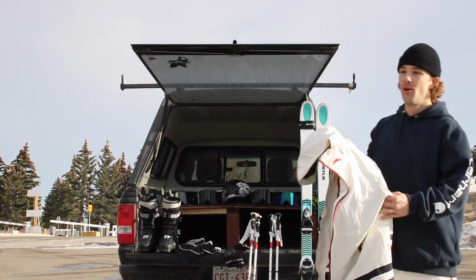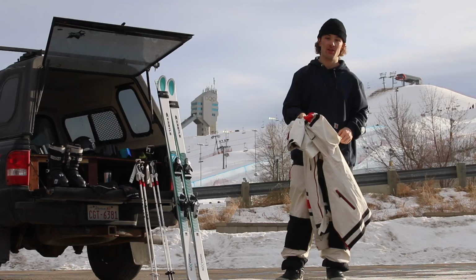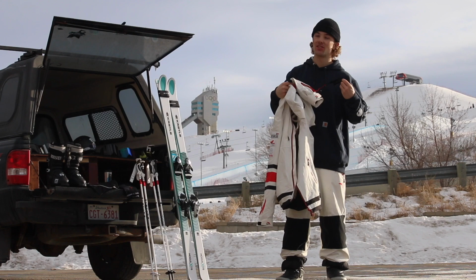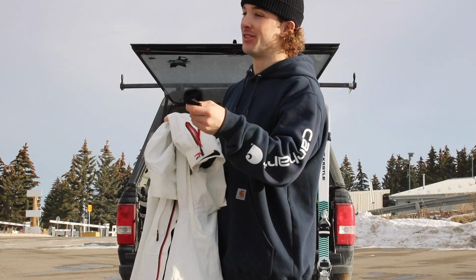One feature in the jacket that I really like is this arm pocket has a goggle wipe in it. So whenever it gets super wet out, your goggles get foggy or snowy or raining or anything like that, you always have a goggle wipe on you, and it's super easy to use. So I actually use this all the time. I find this really helpful. Probably the best feature of the jacket, I would say.